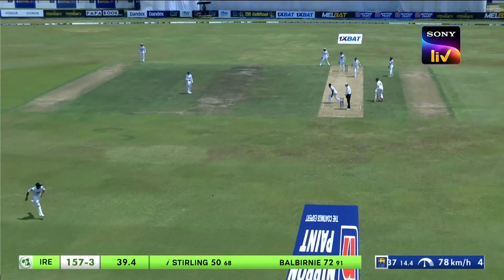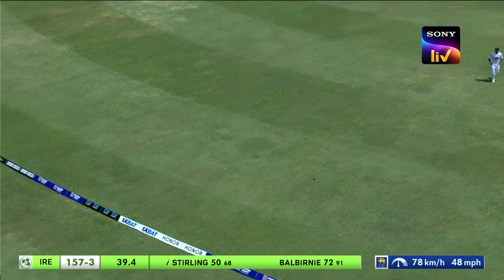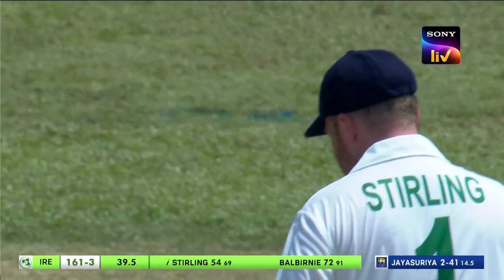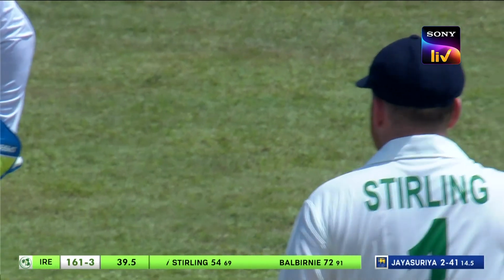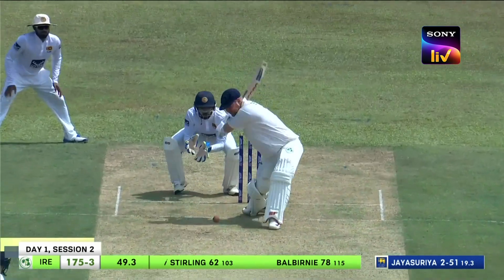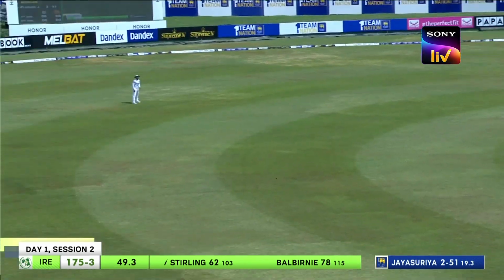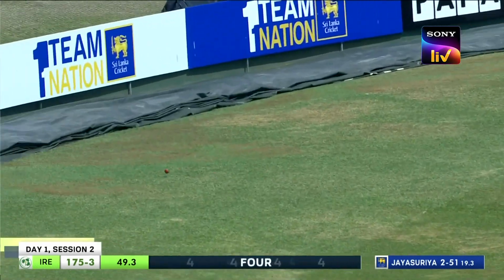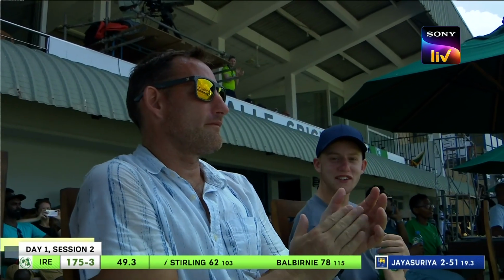Hammered down the ground. Ramesh Mendis at mid-off had no chance, as well as the field at long on, all around the ground. This is good batting. Anything in his arc, he won't be holding it back. That's a pie. Deals with it. He loves pies. Stirling cracks that through the covers.